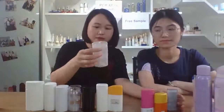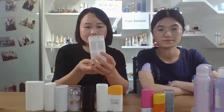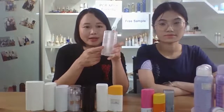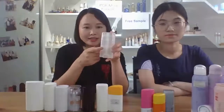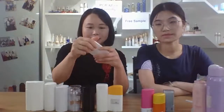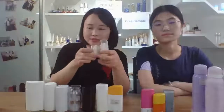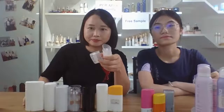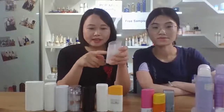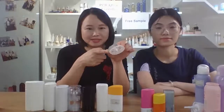And this one is 30 grams. The color is PP material origin color, translucent, PP natural color. The cap is made with PP material, and the deodorant container body is also made with PP plastic material.